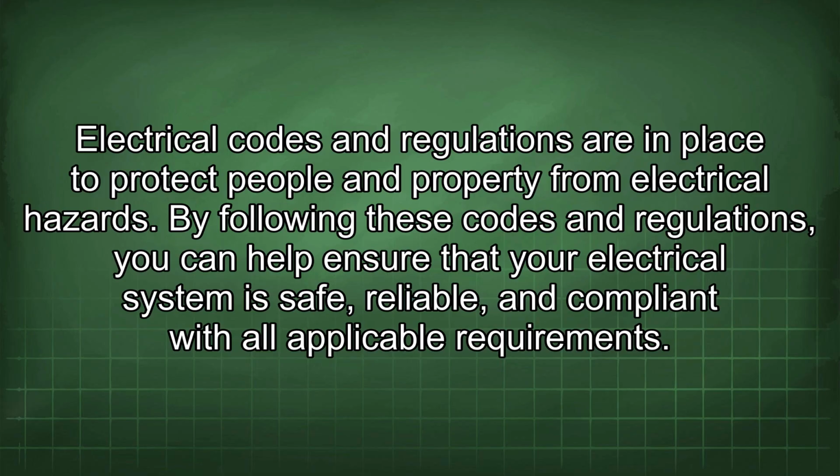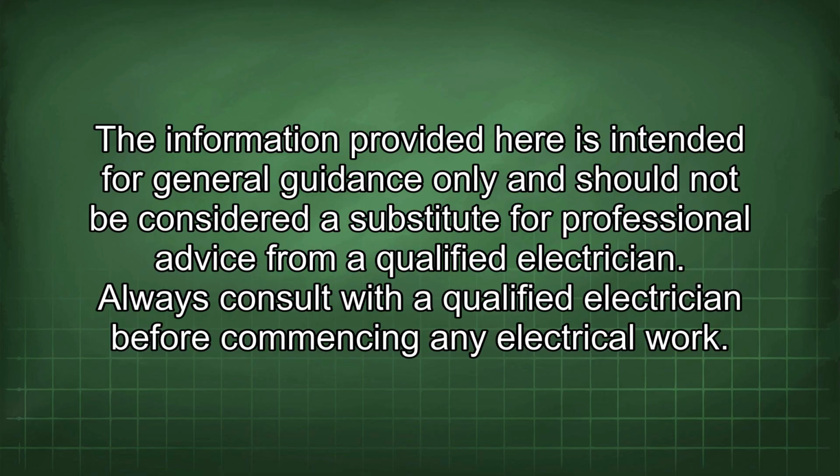Electrical codes and regulations are in place to protect people and property from electrical hazards. By following these codes and regulations, you can help ensure that your electrical system is safe, reliable, and compliant with all applicable requirements. The information provided here is intended for general guidance only and should not be considered a substitute for professional advice from a qualified electrician. Always consult with a qualified electrician before commencing any electrical work.